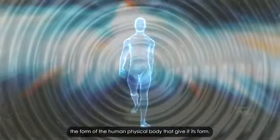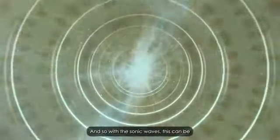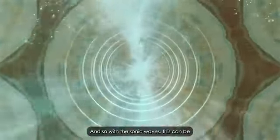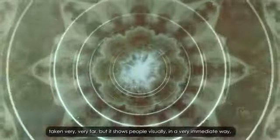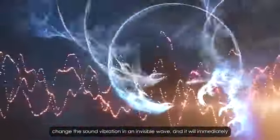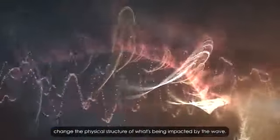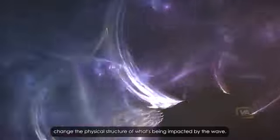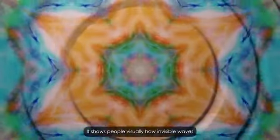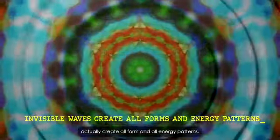It's the waves that actually construct the form of the human physical body, that give it its form. And so with the sonic waves, this can be taken very, very far, but it shows people visually, in a very immediate way, change the sound vibration in an invisible wave, and it will immediately change the physical structure of what's being impacted by the wave. It shows people visually how invisible waves actually create all form and all energy patterns.